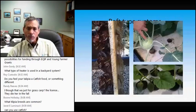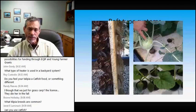Again, we're still talking about rafts. You can see, this is slide 18, you can see that the styrofoam sheet, this is actually standing up vertically. To the left of the styrofoam sheet is a red leaf lettuce called Lola Rosa, I believe it is. And then you have the root mass that is hanging to the right. So we literally took this out for a photograph.